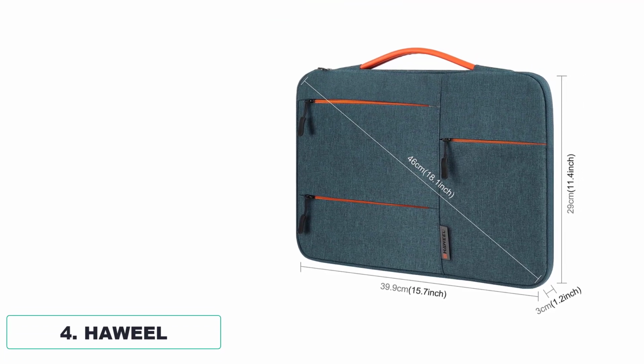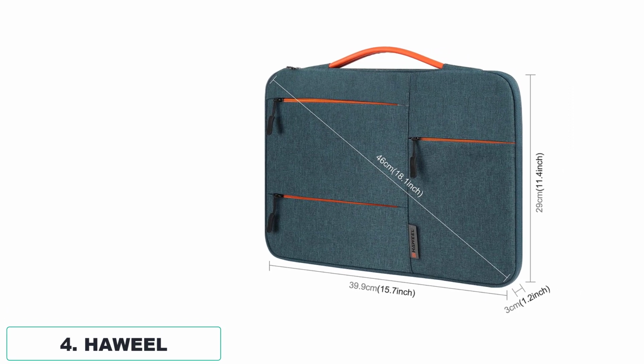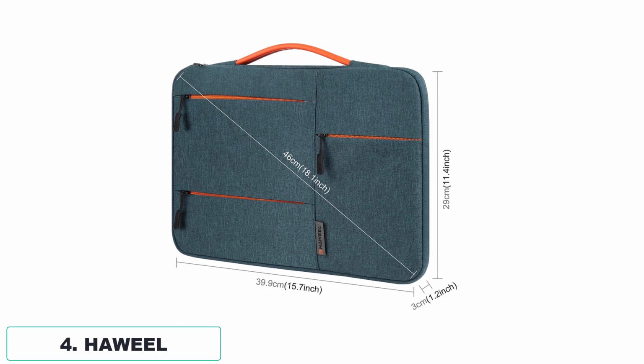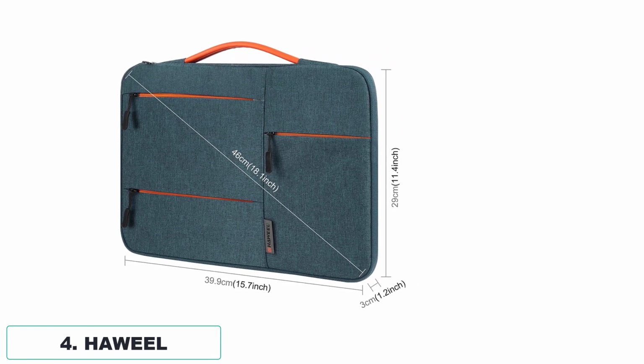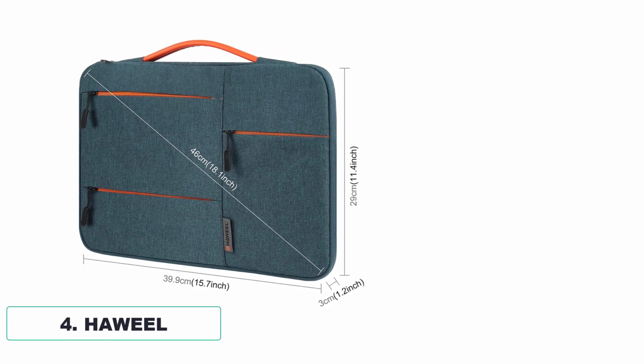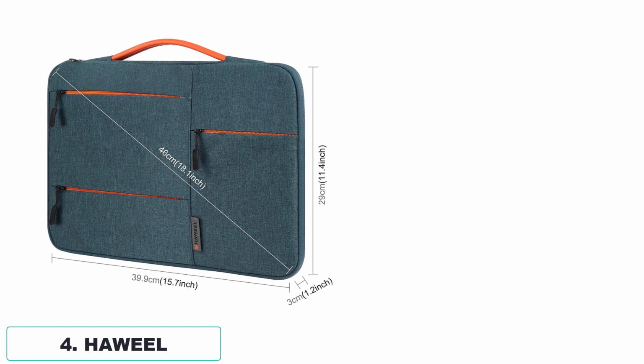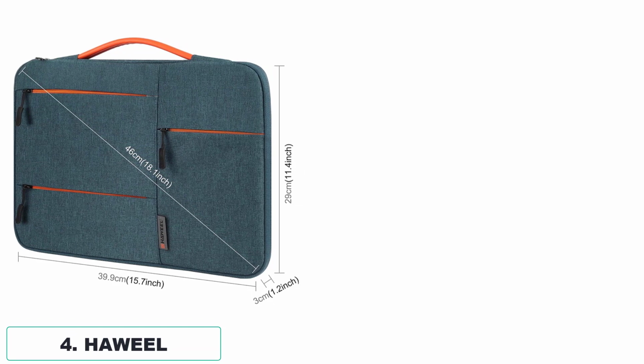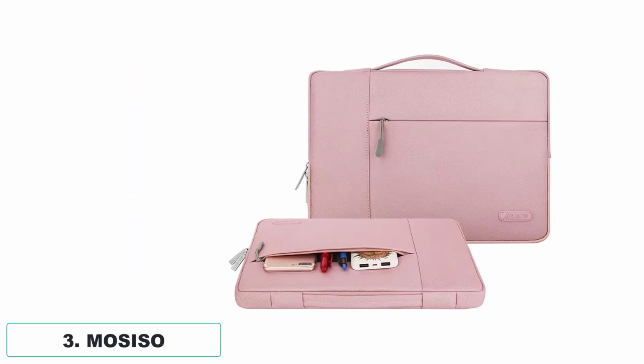and various notebook computers. The interior padding provides excellent shock absorption, safeguarding your laptop against bumps and scratches during transportation. Whether you're a student, professional, or frequent traveler, the Heil laptop sleeve case is a reliable companion that combines style, protection, and convenience.